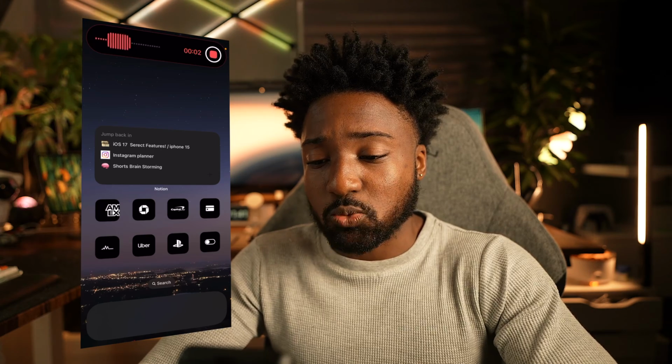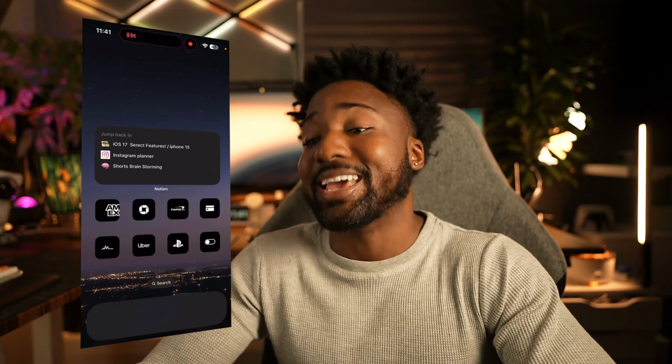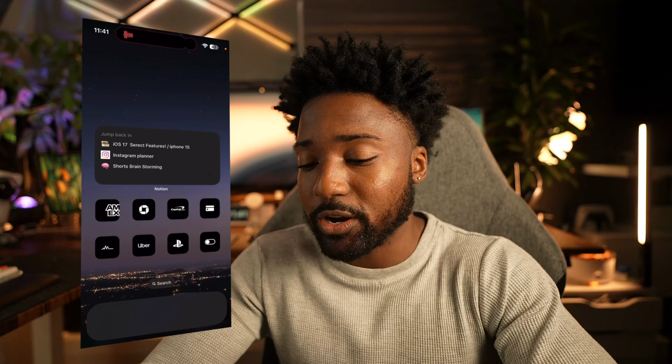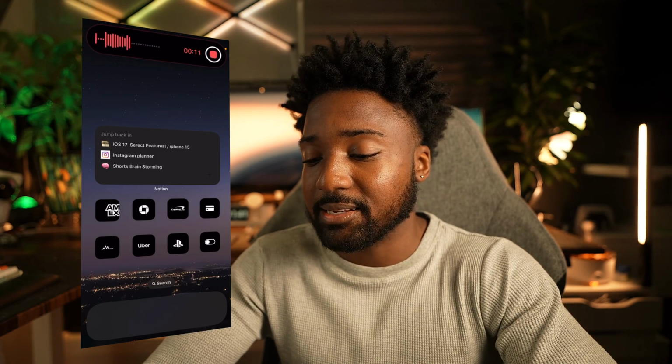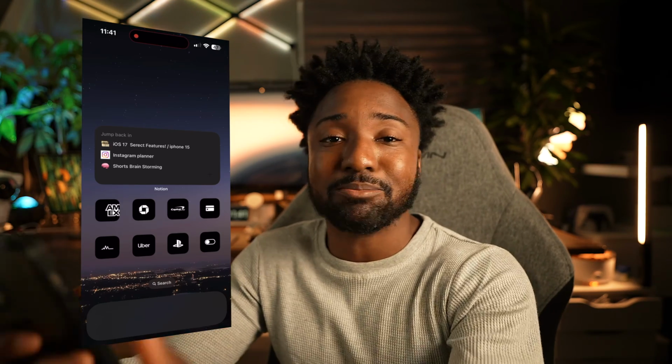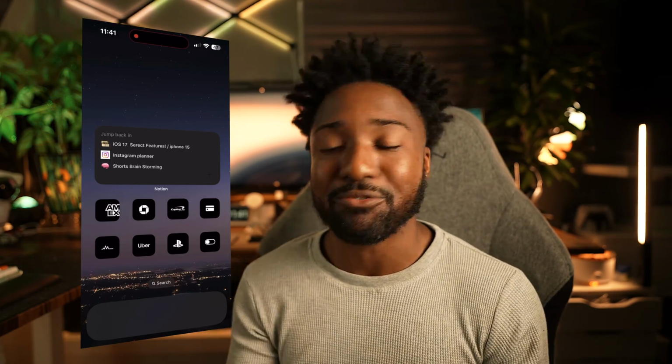Hey, this is just a test, 1 2 3. Test 1 2 3. Okay, yeah, good. It still remains in the screen recording, which is nice. And anytime I want to stop it, I just tap and hold the Dynamic Island. I would normally have it as an action button, but hey, I'd rather have the video.